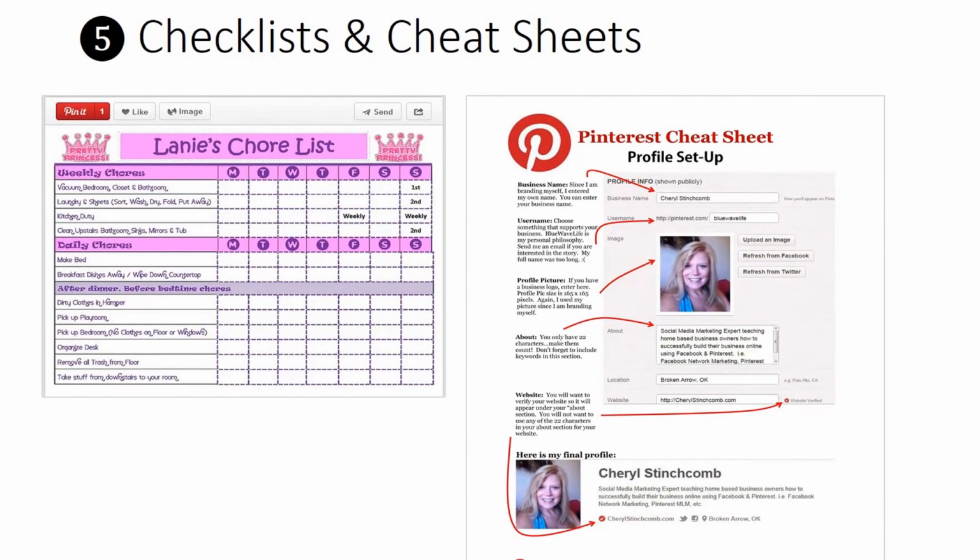The fifth one is you want to make sure you're sharing things that are going to help people in their everyday life. And also, it can help support your brand. So checklists or cheat sheets are really helpful. And they're also fun because they can be visually appealing, like this one on the left. And they're also really useful. I've had many people actually write to me and send me a message on Pinterest with Lainey's tour list on the left because they wanted the Word document so they could update it for themselves.